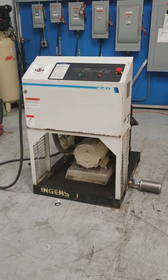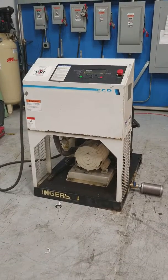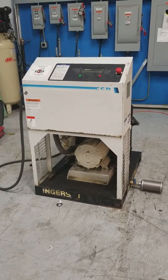New air oil separator, oil filter, air filter, and 8,000 hour full synthetic oil as well. Please do not hesitate to ask any questions.